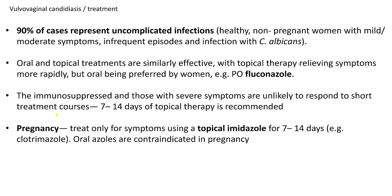So what you do is you give either peroral or topical antifungal drugs, and if the patient does not respond to a short treatment course, then you should increase the course over to 2 weeks. Now, if the patient is pregnant, you do not give peroral antifungals because those are contraindicated in pregnancy. So instead, you give topical antifungal drugs. Okay? All good until now. We can now move on and see some clinical cases.